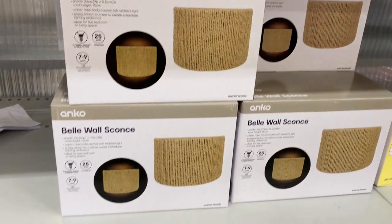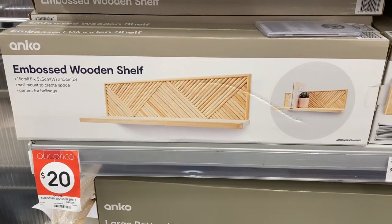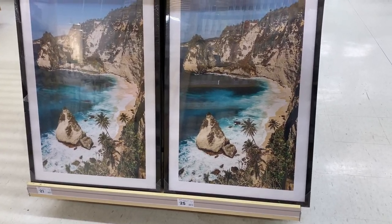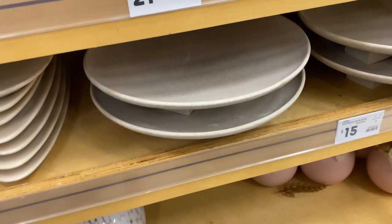These little wall sconces are gorgeous as well, $25. Cute little shelf, $20. I love the pattern on that. These prints are gorgeous and they're only $21. And then these little rattan, I don't know what you call, little vase, really cute as well.